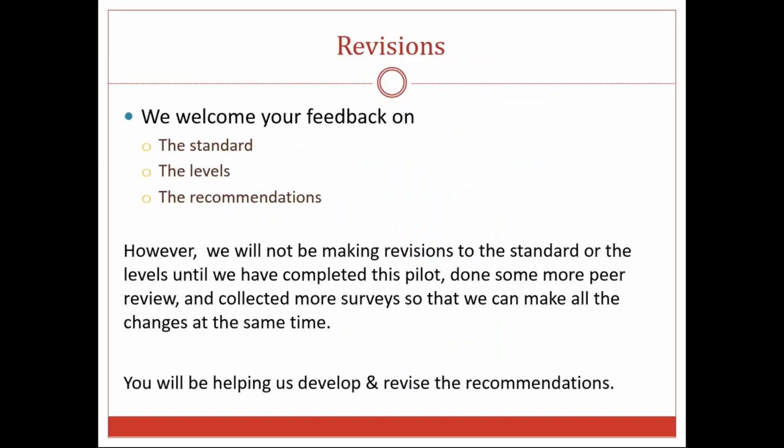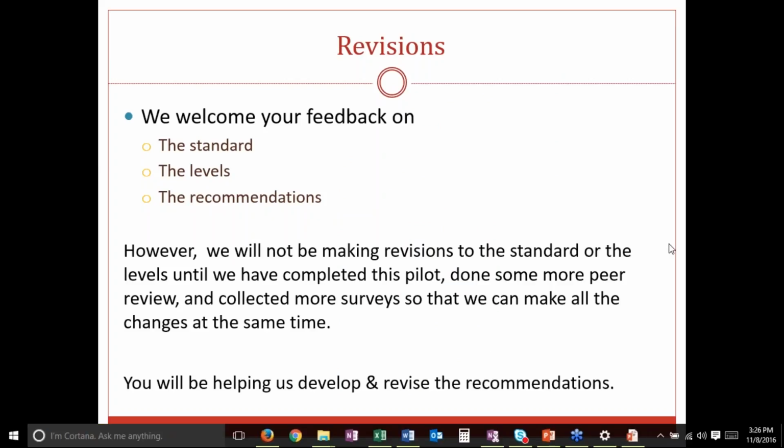As you participate in Pathways, we welcome your feedback on the standards as we've described them, on the way that the levels are described, and on the recommendations that we will be giving you in a draft form to work with and to help us revise. We won't be making changes to the standards right away. We've gone through 2 rounds of pilot testing with this tool, where we were doing a kind of usability testing approach to getting to the best articulation of the standards.